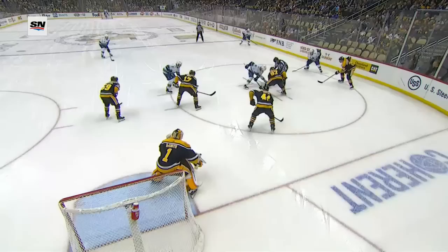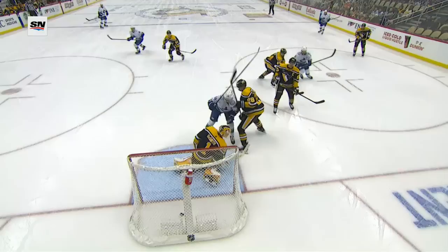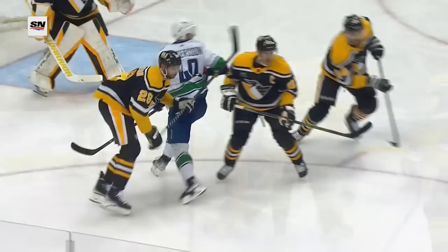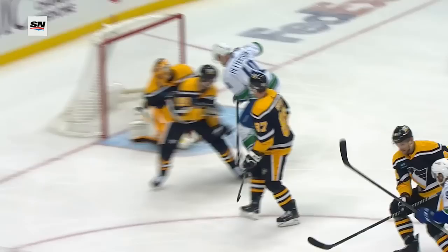Well, win a face-off. You get it back. Elias Pettersson gets it back. Long wrister through the maze, and it does. Hits the post. And Elias Pettersson standing in front. I don't think it hit him on the way. The wrister from Quinn Hughes. Here's the traffic in front. Off Casey DeSmith's, off his stick, off his arm, and squeaks in.